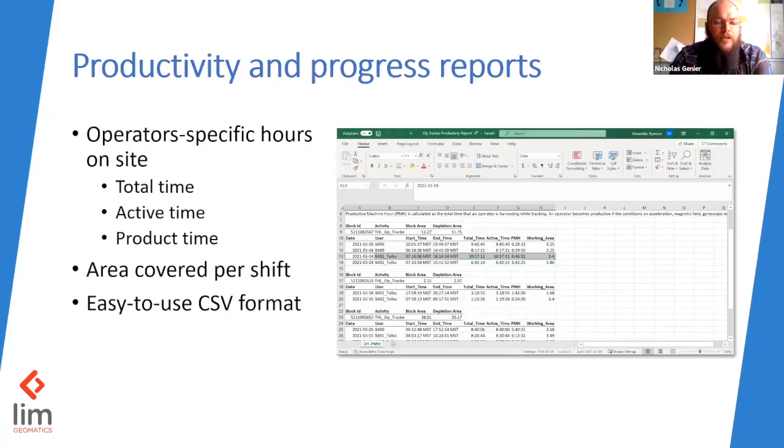Next slide. So the operator-specific hours on sites, the total times, active time and productive times, this is where it all comes together and you're able to report. This is also where the contractors are gaining a great benefit. They've been able to see their progress, as the sawmill and the customer are able to see all of that. We're reporting that to the regulating body, but the contractor being able to see it really ties it all together.